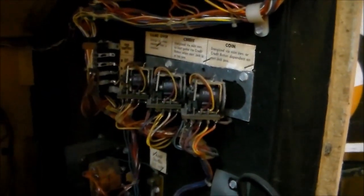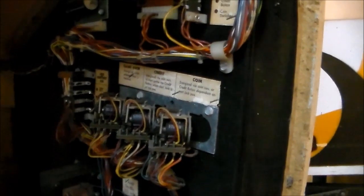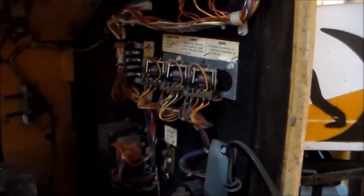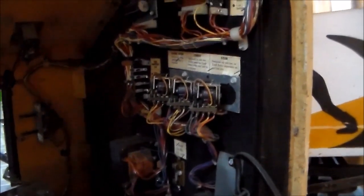Now one of the problems we're going to run into is that Winner used these extra relays and things that we were talking about earlier. The paddle battle game that I've got probably doesn't have the circuitry for that, so I might have to make a little adapter to get that paddle battle board to wire right up to the Winner harness and not use the game over relay. So I'm going to have to do some research on that, but we'll check it out.